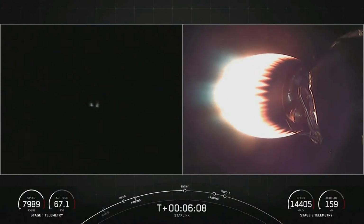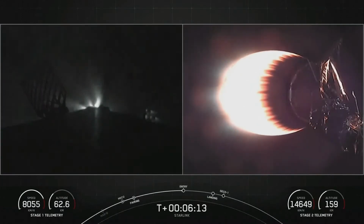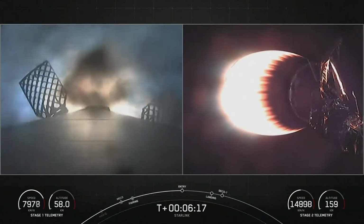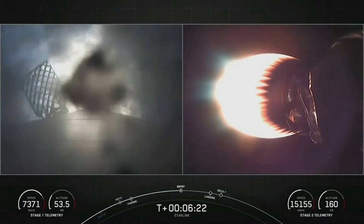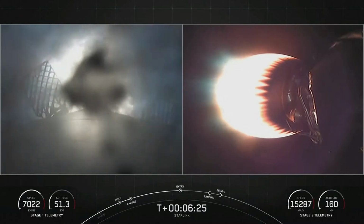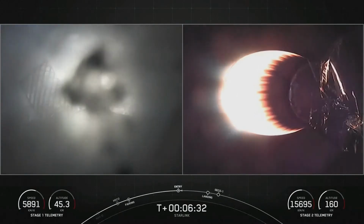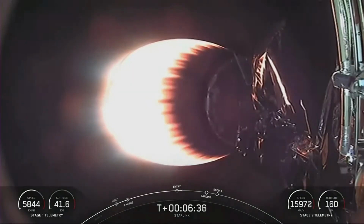Stage 1 entry burn coming up. FTS is safed. Stage 1 entry burn. And there's that call out for the Stage 1 entry burn. Stage 1, which we also call the booster, has ignited its 3 engines, 1, 5, and 9, to help it slow down for atmospheric reentry. Stage 1 entry shutdown. Stage 2 FTS is safed. And you just heard that call out that the entry burn on the first stage has completed.